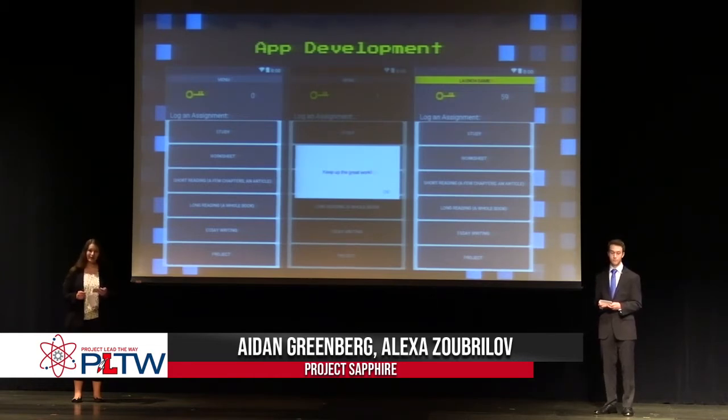The assignment buttons all add different amounts of keys, depending on how work-intensive they are. For example, studying is only worth 1 key, while a project is worth 20. When the user clicks on the assignment buttons, keys are automatically added to the key value display, and an encouraging message such as "keep up the good work" is displayed. Also, when the menu at the top of the screen is clicked, it reveals a button that launches Aiden's incredible game. So with that, I'll hand it off to him.